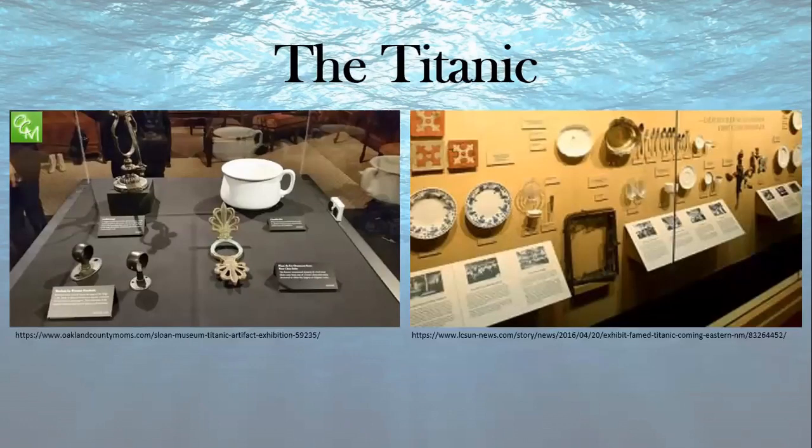We're going to use the Titanic as an example. If you've ever been to one of the Titanic traveling exhibits, what you'll immediately notice is that the objects that travel with the exhibition are plates, serving utensils, cosmetic bottles or jars, jewelry, or pieces of metal. They supplement the exhibit with photographs and replications of the vessel interior.